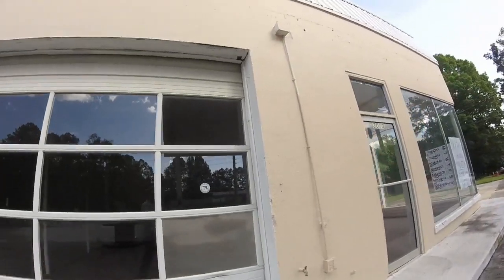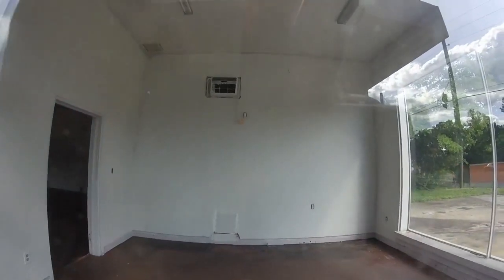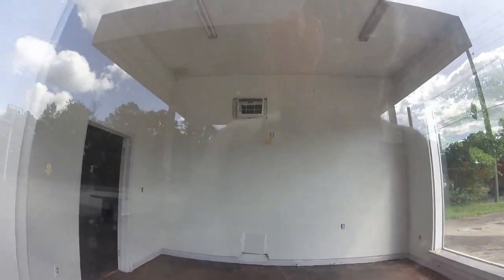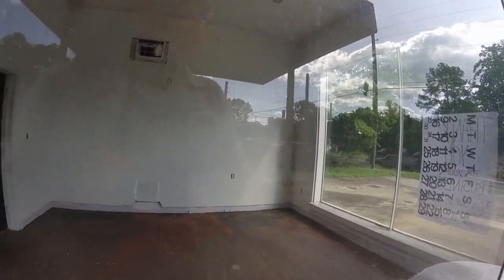Now the design of this building was very typical of gas stations back in the day. This was the little, I guess you call it, office area. You might be able to buy quarts of oil here, maybe fan belts or odds and ends that you might need here. And this one, at some point, somebody got tired of being hot and put a little air conditioner in up there.